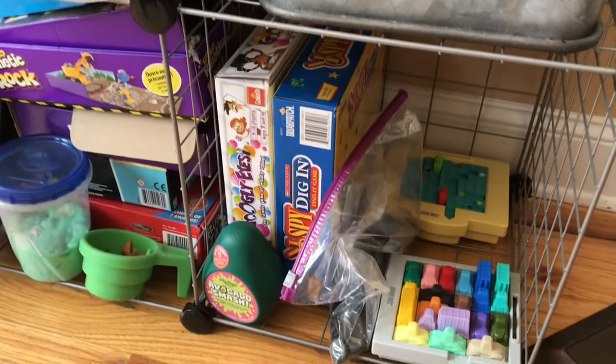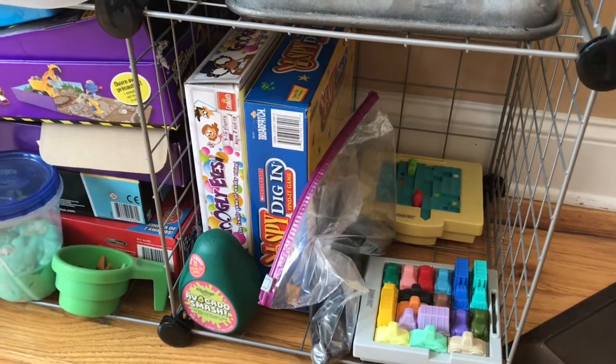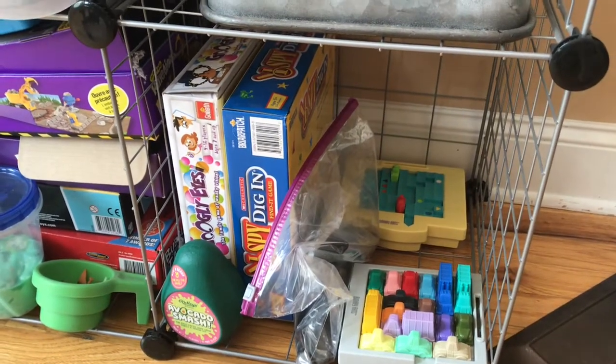The bottom shelf has a couple more games. All the games that you see there, I picked up at the Goodwill. I always open them at the Goodwill and make sure everything's in it. And I bought most of those games there.